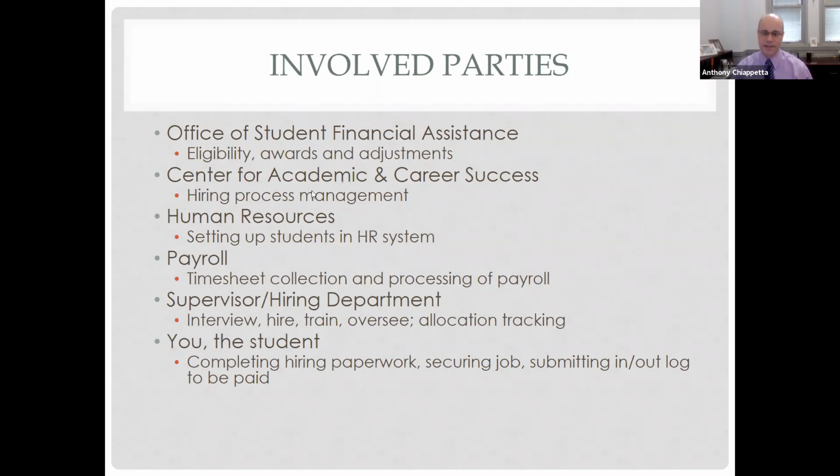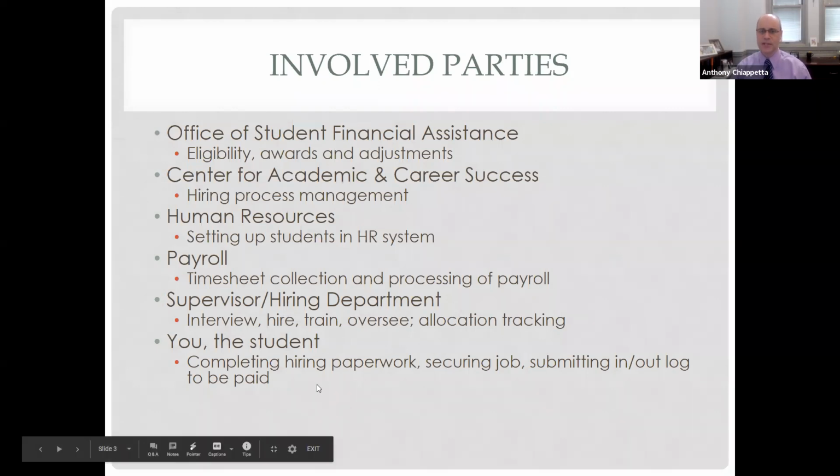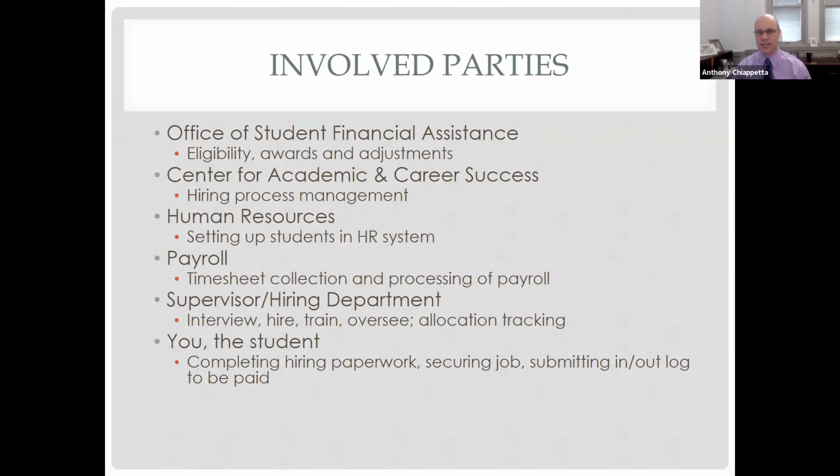Our office is the face of it. We try to show you the product, show you the opportunities, get you through the process of paperwork, and get you into a position. Payroll, obviously, you're going to be doing payrolls as supervisors, so you're going to have a supervisor in your office who's going to make sure that you're filling out your timesheets so it can go to payroll so you can get your money. Your supervisors are going to not only hire, but train and track your progress and your time there. And then you as the student have the responsibility of making sure that you apply, get your paperwork done on time, and obviously do your best job.